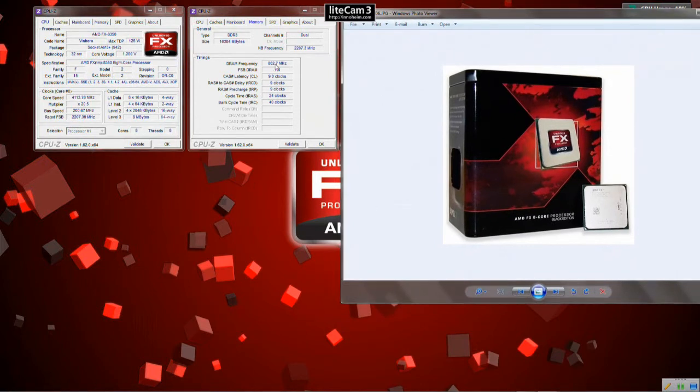If you've not seen it already, I do have a gaming benchmark video up for the 8350, and I can tell you that the gaming performance of the chip is pretty good. With a single GPU that I have, the GTX 580, as I said earlier, I got pretty good performance out of it, even at stock.